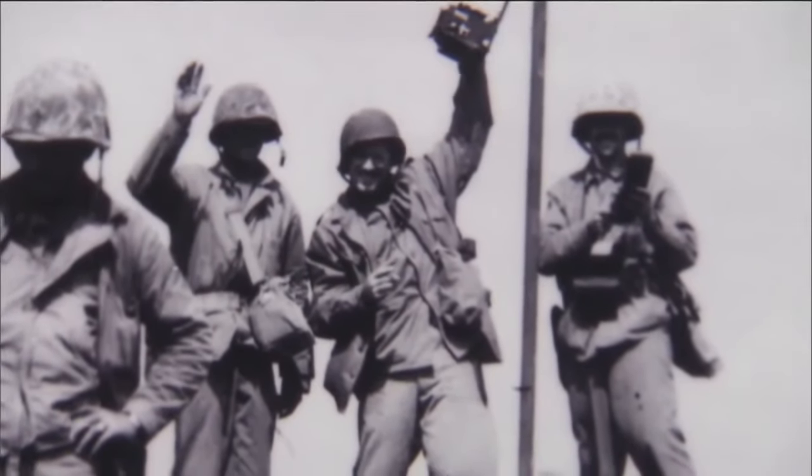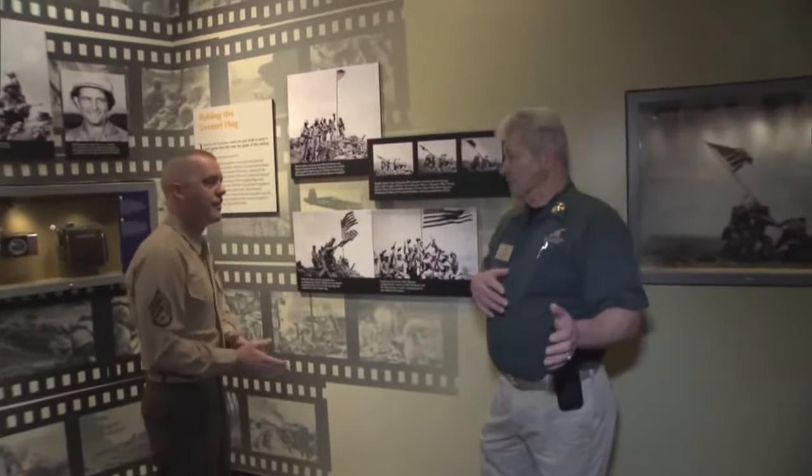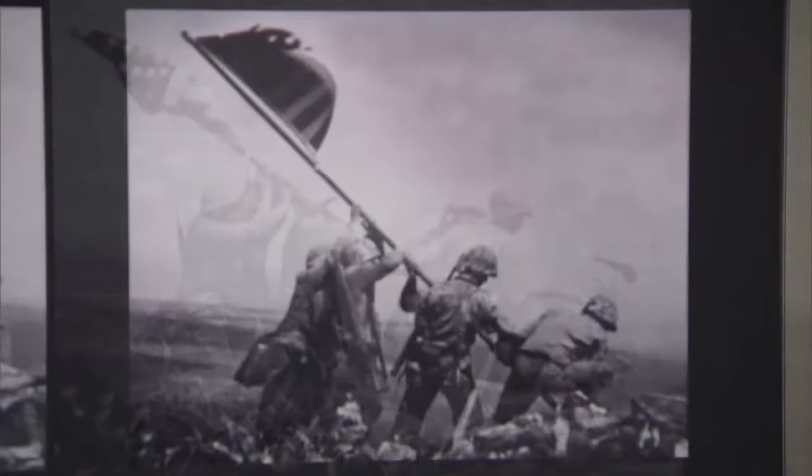The five Marines, they found an old water pipe. That's how the Japanese got their fresh water. They collected rainwater and distributed it all throughout the caves. They tied the flag to it. They started putting it up, and they're kind of struggling a little bit. The pole's heavy, the wind's blowing real hard. He sees this getting ready to happen. He really gets excited.